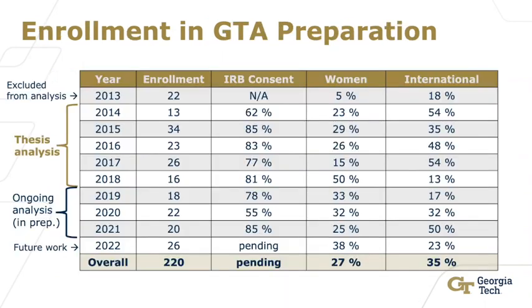So let's talk now about the numbers. I've been teaching the class since 2013, every fall semester. In 2013, we had 22 people taking the class. This was the pilot semester. I had not thought of making this into a research project, so a lot of things could have been different that pilot semester, and that's the reason why I started developing the 3P framework for the next year.